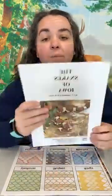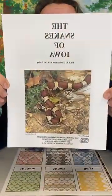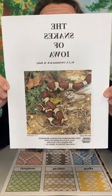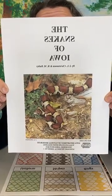There are some great resources and great websites out there that can help you learn what they look like, if they're venomous or not, and different things that they eat. There's also a great publication called The Snakes of Iowa that the Iowa DNR has made. It's a little bit dated, but it's a really great one with lots of great pictures and lots of information about snakes here in Iowa. So that's a great one. You can get that free from the Iowa DNR.